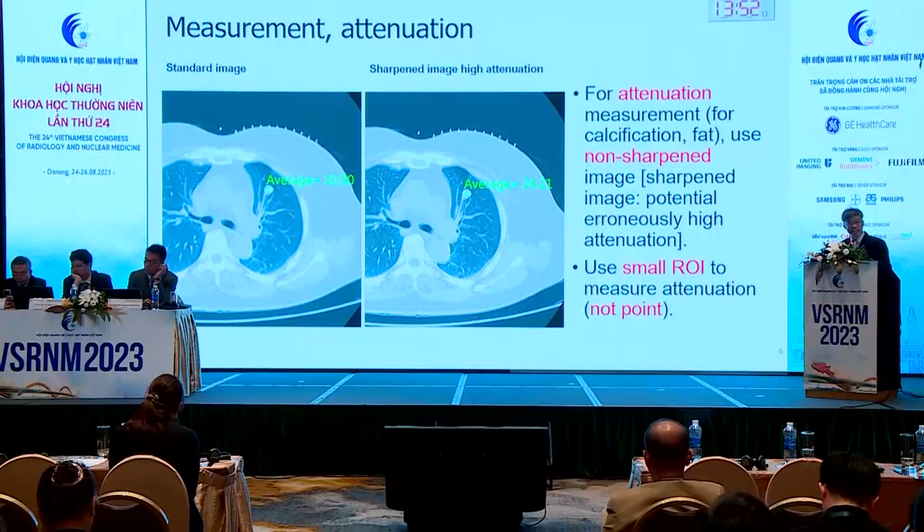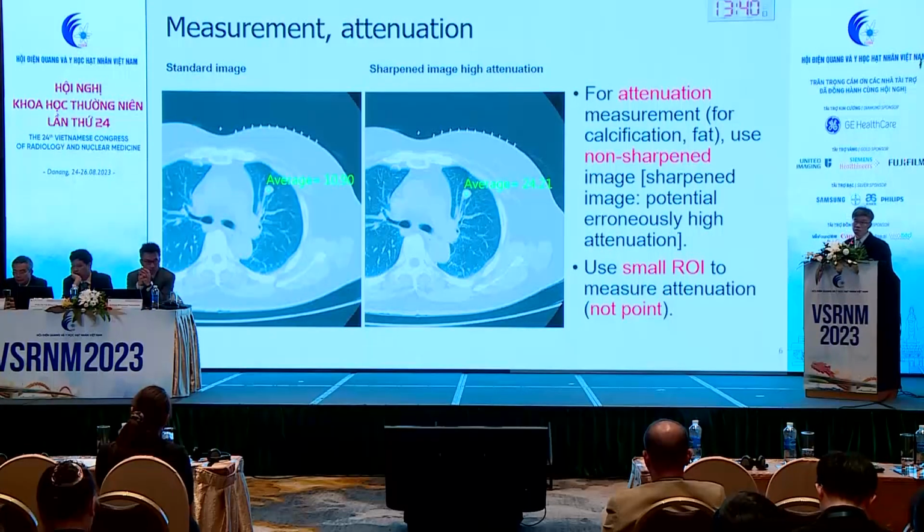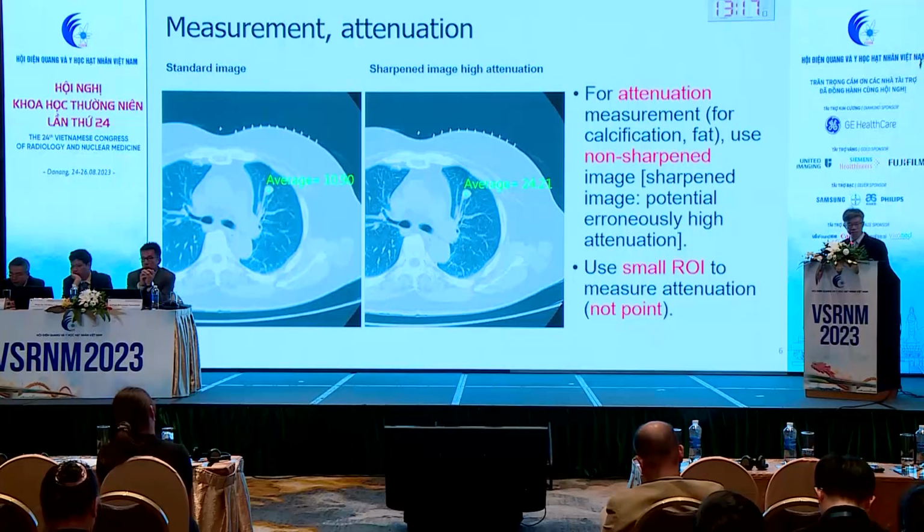As the previous slide said, calcification and fat are important for calling a benign finding, so attenuation measurement is quite important here. For attenuation measurement, use non-sharpened images, such as those reconstructed with a standard kernel or soft tissue kernel, because those with a sharpened kernel will result in erroneously high attenuation. Also use a small region of interest to measure attenuation, not a point measurement.